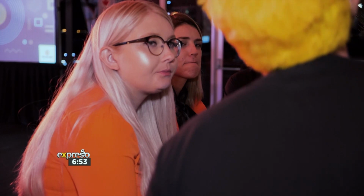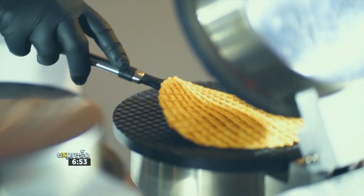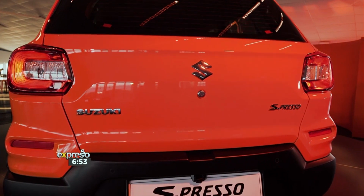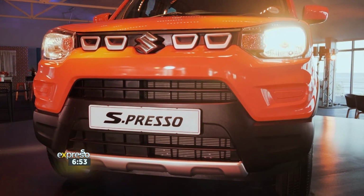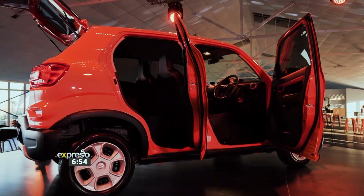We are at the launch of Suzuki's new S-Presso. This brand new crossover mini SUV is going to change the game, and it has hit our South African shores. And here we are today to find out all the hype around it. Of course, this is really interesting because this launch is happening on digital platforms. That means Suzuki fans all across the continent will be able to join in the live launch from the comfort of their own home. Let's check it out.